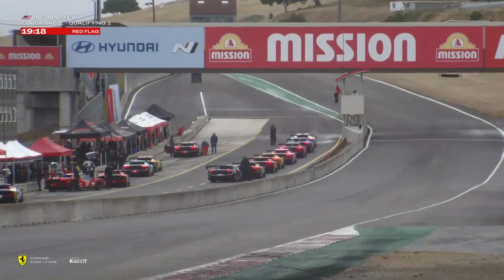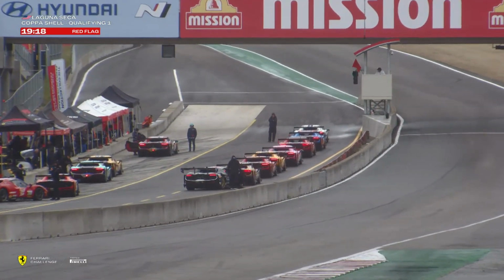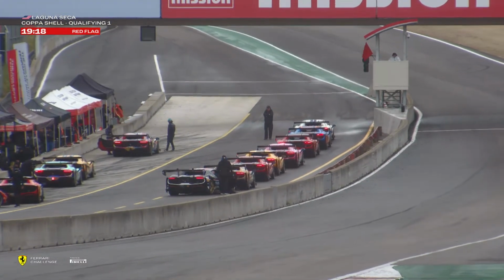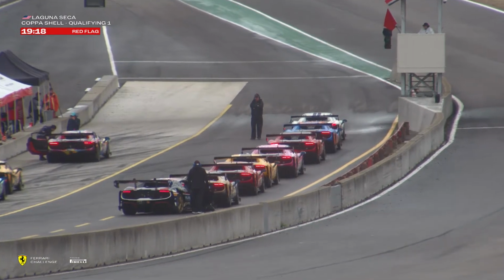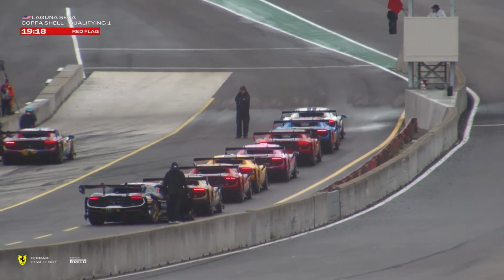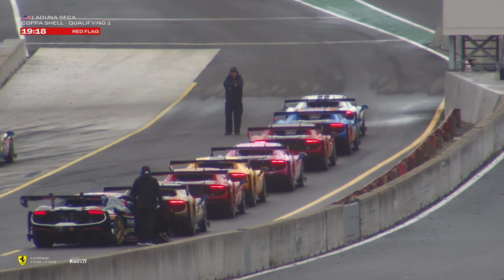And unfortunately, to see this happen, we were doing so well. Yeah. We did the first 2 sessions with no major issues, some offs, some visiting the gravel trap, but still rejoining the track. But now in this third qualifying, we saw some contacts.